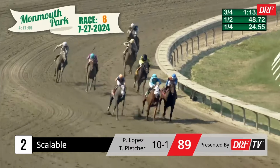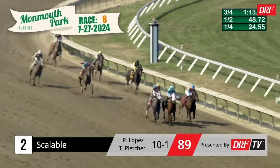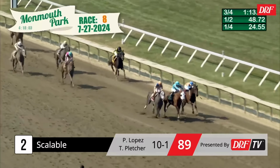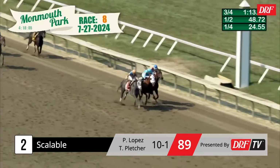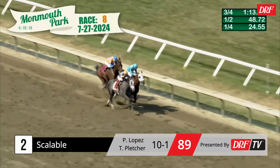Todd Pletcher's done a nice job getting the number 2 Scalable back in form. She was no match for Power Squeeze down at Gulfstream, and then Todd ran her on the turf during Kentucky Derby week. But since the return to dirt, she's recovered with 2 victories, including this win in the Monmouth Oaks. And it's not like this was a race that featured a fast pace going 1 mile and a 16th. They went 48 and 3. Scalable's got to grind this thing out, and she does so. She's a very tactical horse that can work out a good trip, and it seems like she's slowly improving again.